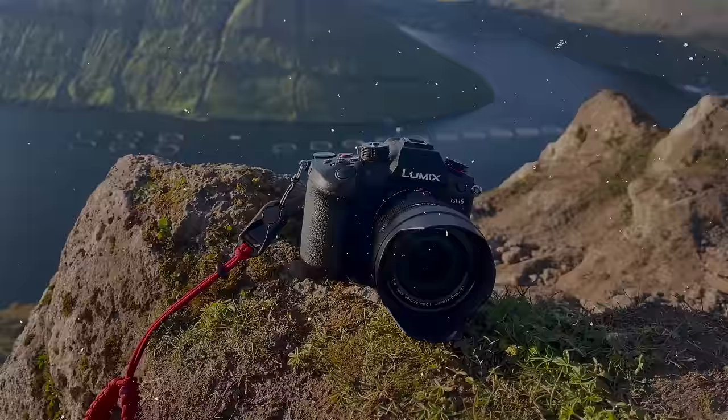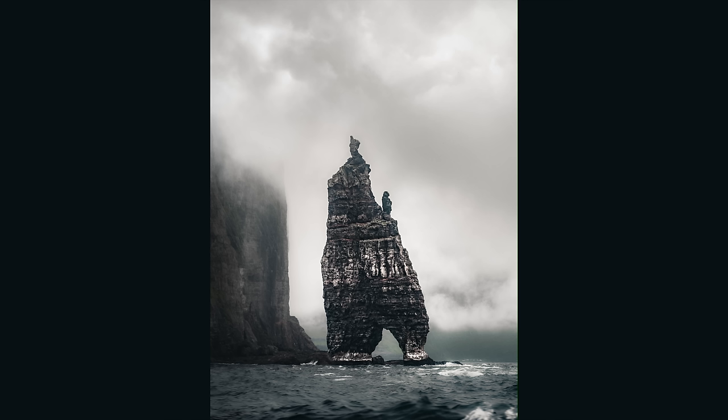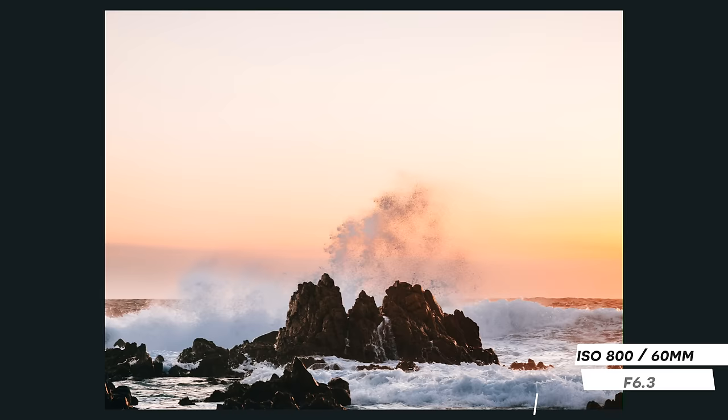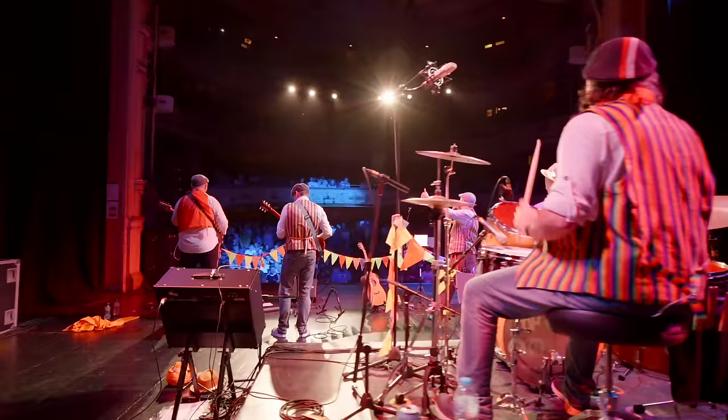Now, I love this camera, and when I first got it, I just thought, yep, it's the best Micro Four Thirds camera that's ever been made. I took it to the Faroe Islands. It's great for photo, amazing for video. But then when the G9 Mark II came out, there's so much crossover. For me, I think the G9 Mark II is actually a better camera.